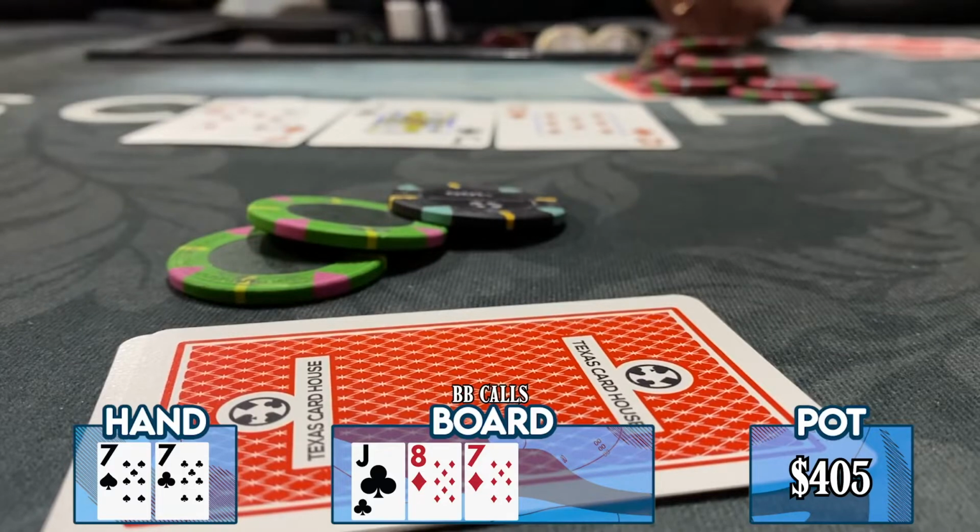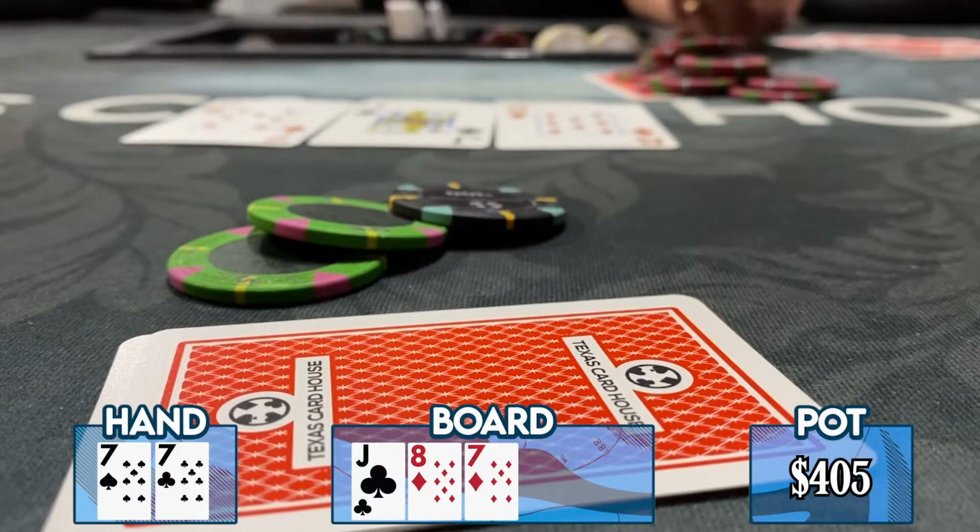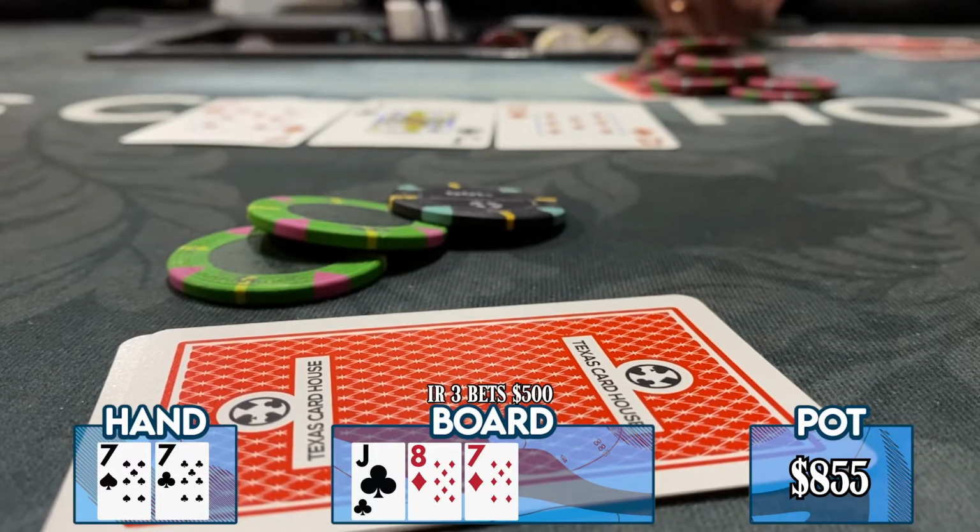When it gets back over to the initial raiser, unfortunately, he doesn't like the price of $150, so he decides to make the 3-bet, the coveted post-flop 3-bet, $500 to go.